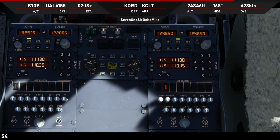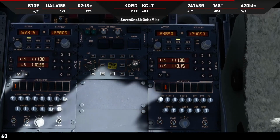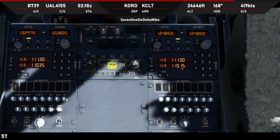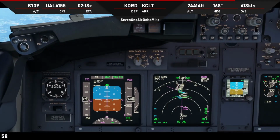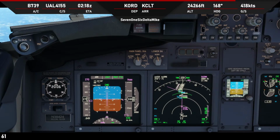Right. Expect 9 right? So what we got here is 18 center set, both left and right. We got 18 left set on the left side and standby, 18 right set on the right and standby. So anything we have to do, we can quickly react to what ATC is going to tell us. We're going to expect 18 center, but we'll see what we get here. So I can make some transitions if we need to here.